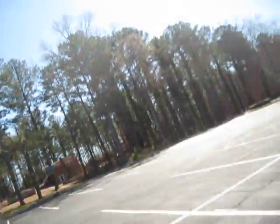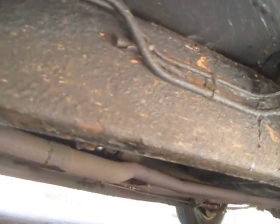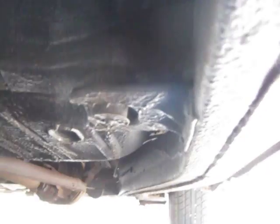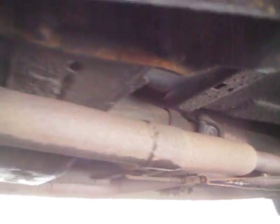Original floor pans. Now, keeping in mind that, like I said, this has not been restored, the floor pans have the old undercoating on them, and they don't look like Barrett-Jackson, all super cleaned up and dressed up for the prom. Very, very clean and nice, though. H-pipe from the factory.